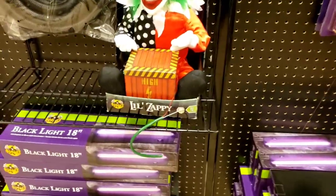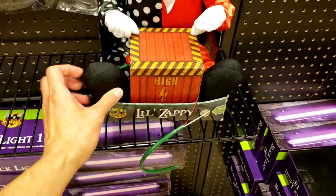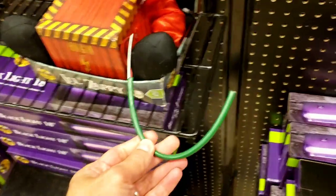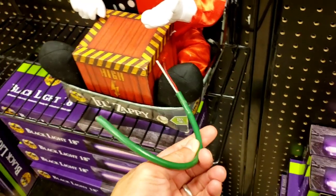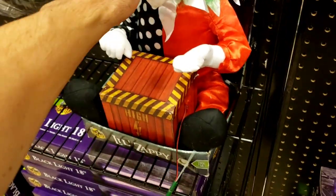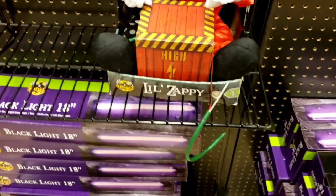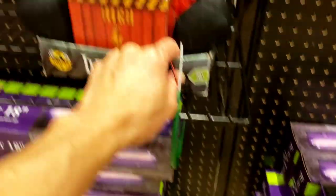Gosh, look at this. You know this is nearing the end of the season when you see things like this. Look, someone broke the wires. Little zappy. Pushing the button and nothing's happening.